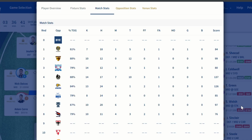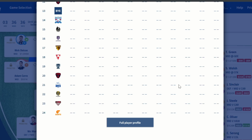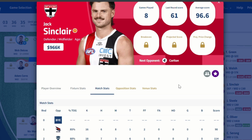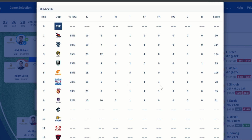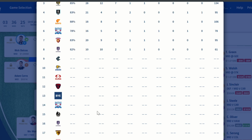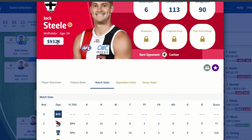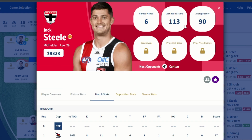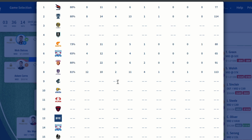We've also got Jack Sinclair, who I guess I should have talked about with the defenders. He's really underpriced at about 95, but he still has a high break-even. I think I'd wait for it to bottom out, and maybe we just target him in round 14 coming off his bye. The same could be said for Jack Steele, who finds himself incredibly cheap. He did just score 113, but he'd be a very risky play. He's just not getting many touches this year, and maybe we'll pick him up when he comes good.